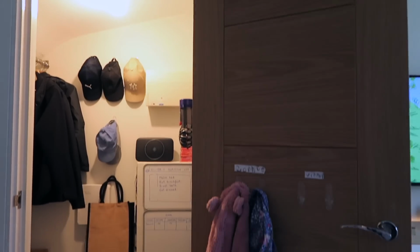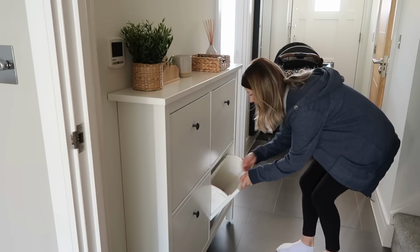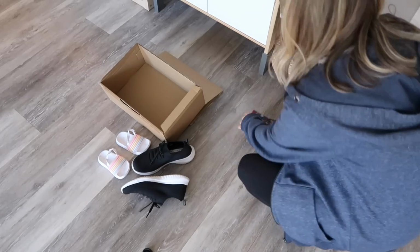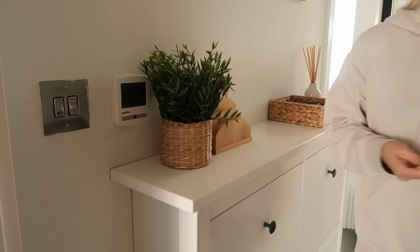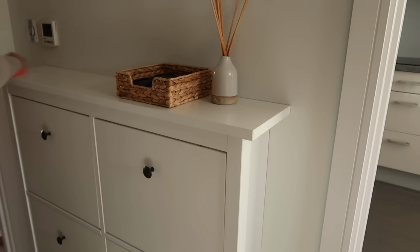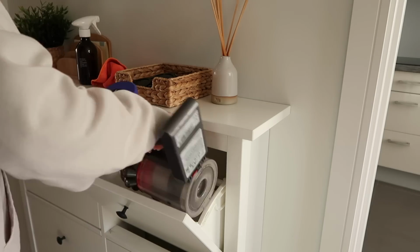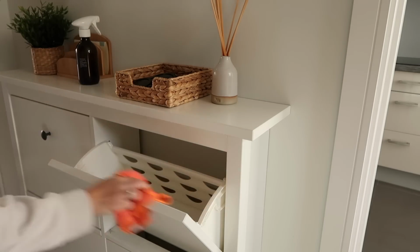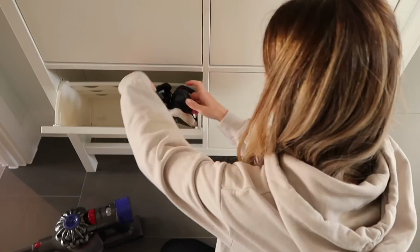Now in the entryway, I also looked through the shoes. I actually realized this black pair of trainers I wasn't using anymore, because when I got them I thought they were fine, but they actually don't fit me that well. They feel a bit too tight. So I decided to just sell them. They're almost like new, and they sold straight away on Vinted, which I didn't expect, but some items just sell so quickly. So we did have quite a few pairs of shoes to declutter here.